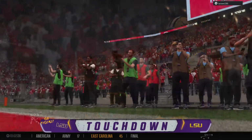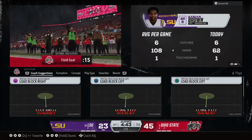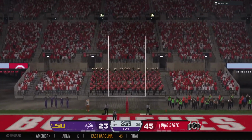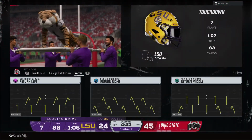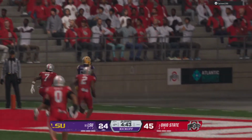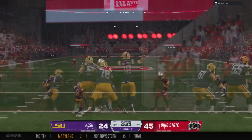Love this never-say-die attitude from this quarterback. He's still slinging it out there. This game's out of reach, but this guy's still putting the ball in the air, and this one's a touchdown. Extra point splits the uprights. That makes the score Ohio State 45, LSU 24. Kickoff team out there.